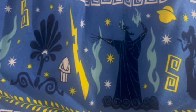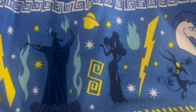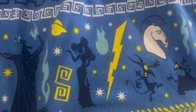Well, that would have gone with today's outfit. I actually have a Hercules dress on today. You can't really tell that it's Hercules, but I'll insert a picture of what it looks like. It was from Hot Topic, maybe, or Box Lunch back in the day.